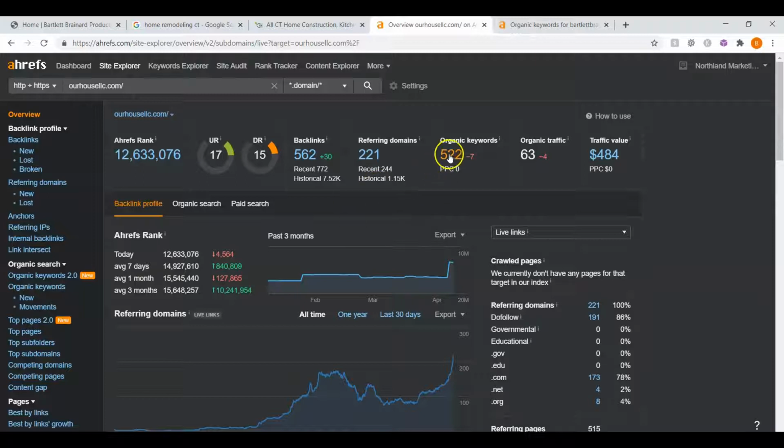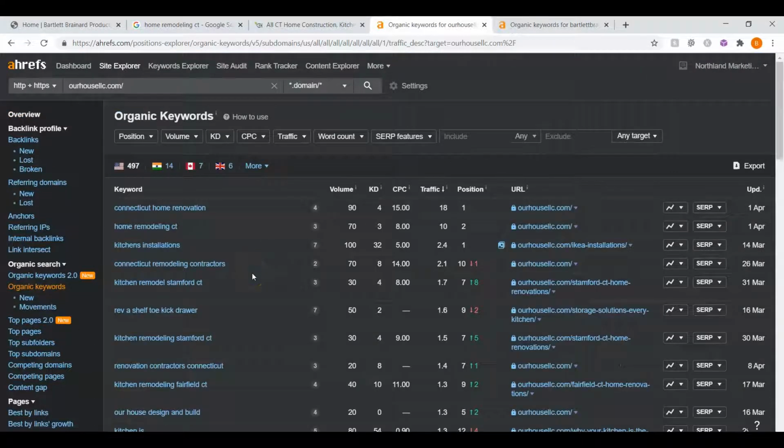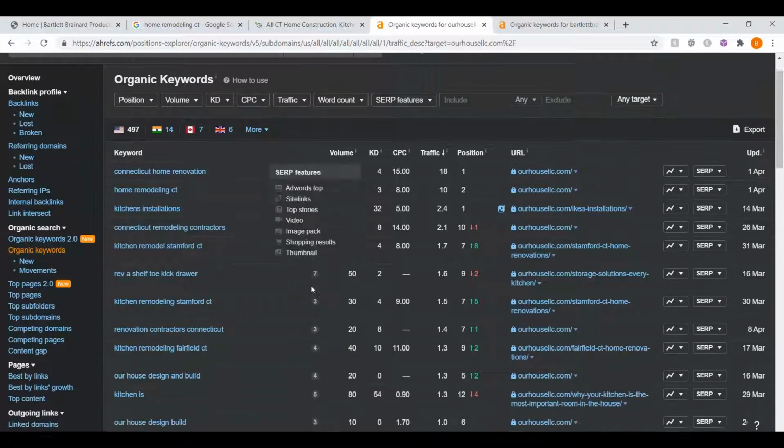Now, I want to call attention to their organic keywords here. These are the keywords in their content that we were talking about before. For example, Connecticut home renovation, there's approximately 90 people Googling for that every month, and they're in roughly first place. Home remodeling CT, there's about 70 people searching for that a month, and they're in second. Connecticut remodeling contractors, there's about 70 people searching for that a month, right? Kitchen remodel in Stamford, okay, there's 30, right?